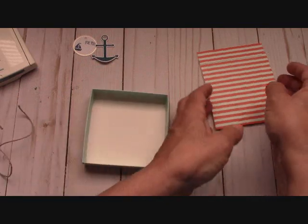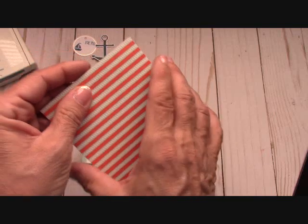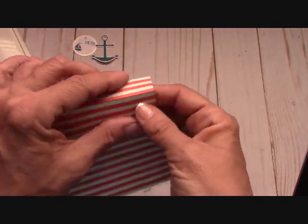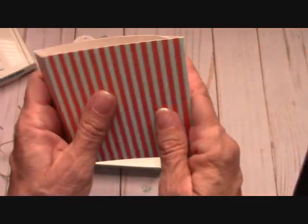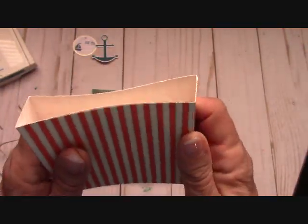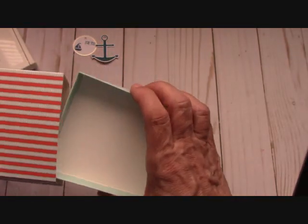Perfect, perfect. Now, this is your belly band, and it's already scored for you right here. So just bring it out and just fold it with your fingers. You're good to go like that. Just like that. Make a little box out of it like that. And then slide it in.